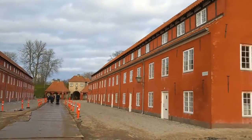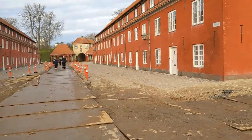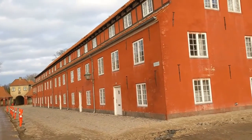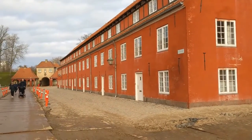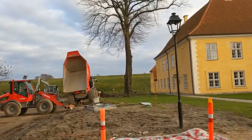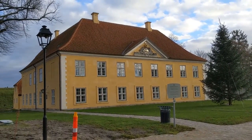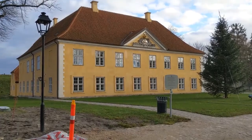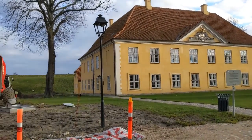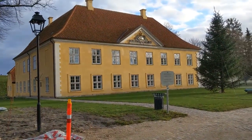And then just down at the end here, there's another gate, and I might go through that and see what's there. But, yeah, I don't think it's going to be too exciting. I'll let you know if there is anything, but it's mostly just the barracks and the commander's house back there, which is kind of cool. And I think you can take tours of it, but definitely not now because COVID. So, yeah, I'm a little limited on what I can actually do. But, yes, figured this would be fun to check out regardless.